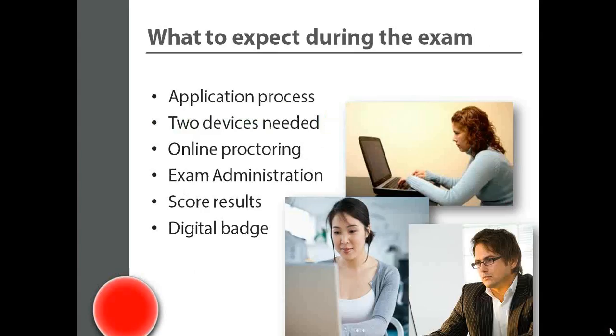Let's go to the next slide. I wanted to talk about what to expect during the exam. The application process, again, by going to the CESP Cert website, there is a link on the left-hand side that gets you to the application. So when you go through the application process, you're going to give us some demographic information. We'll take 2 forms of photo ID. One will be a government-issued photo ID. The other one will be a recent picture.